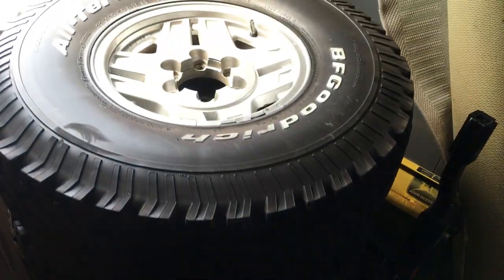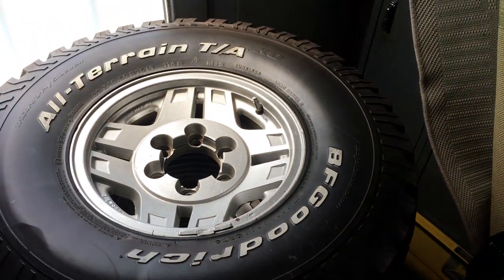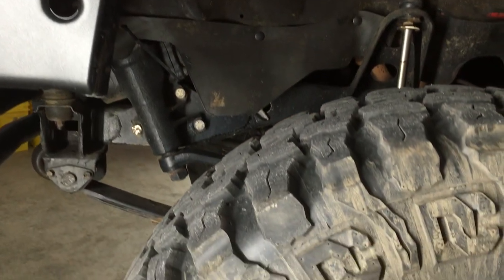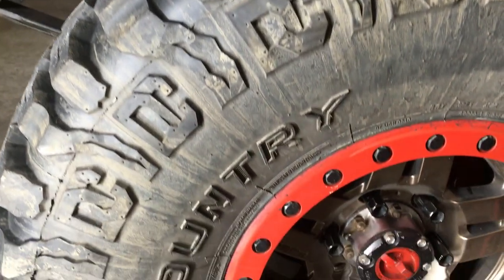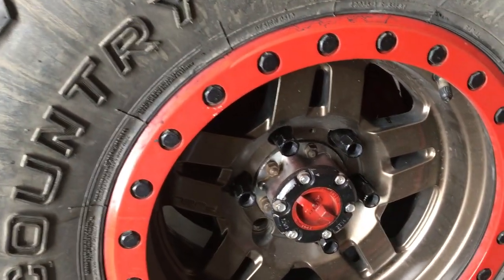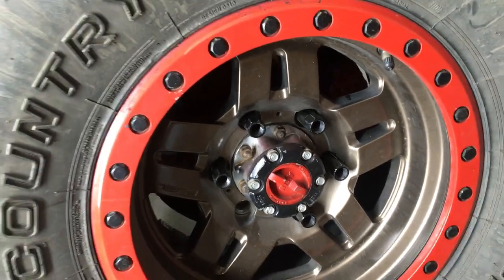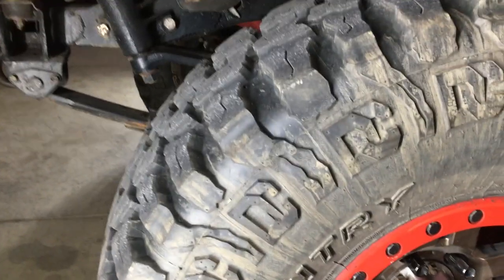First thing I did was say screw decent handling and good gas mileage and took off these 33-inch all-terrain tires on the OEM wheels. And in place of those all-terrains, we have the 35x12.5-inch Mud Country tires, and hopefully that's gonna help us get unstuck of any sticky situations we get ourselves into, as well as save some fellow gamblers.